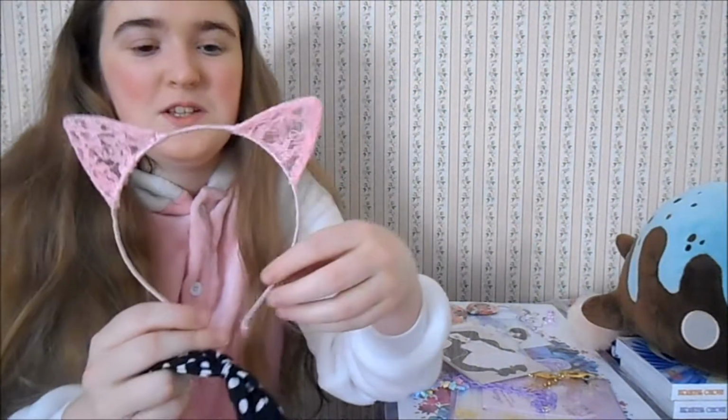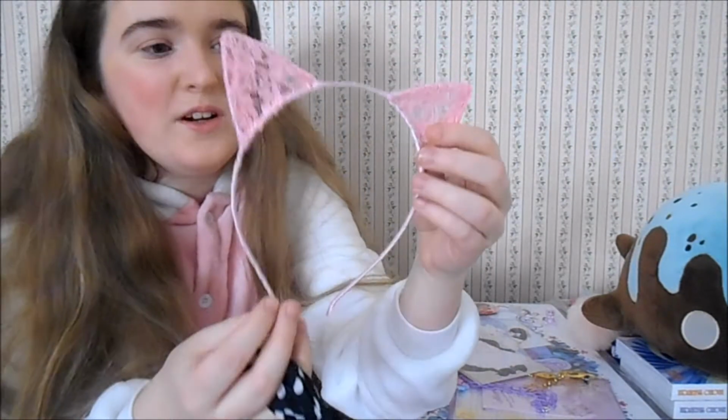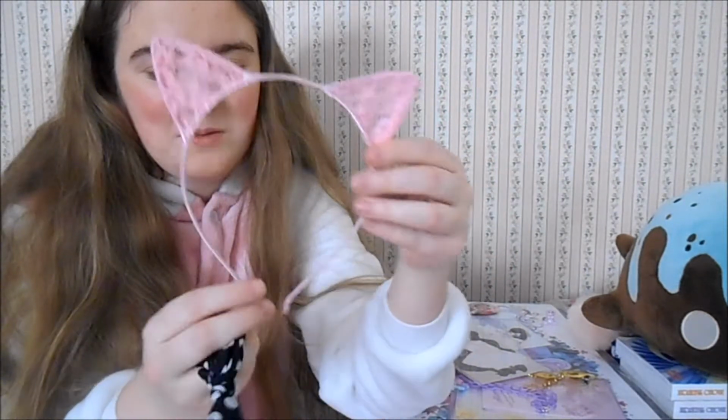Also from Tasty Peach, I got this little lacy cat ears headband because I was wearing my Fairy K cord at the time, and I didn't have a headpiece because I was like, oh, I'll just go get stuff there, so that's what I did.